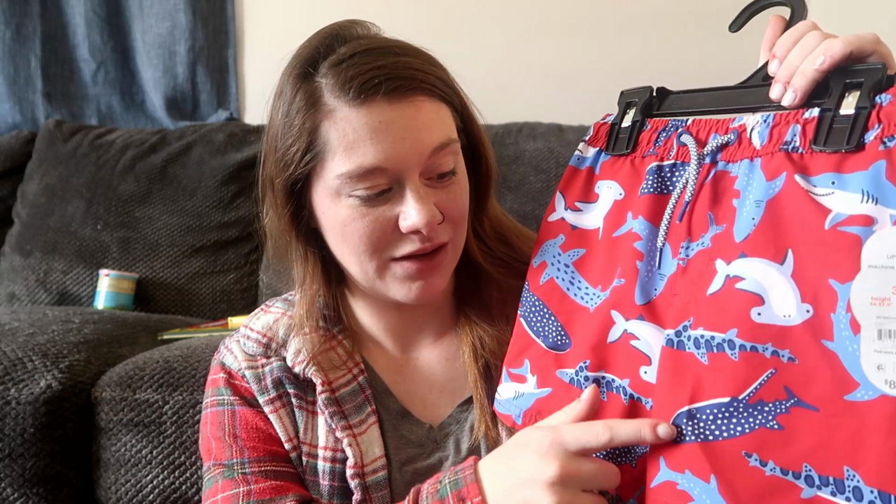Colt loves sharks. He loves to read books at night. I think he is by far my oldest child that still wants to be read to every night. My older girls grew out of that really quick, but he still really likes that time. And one of his favorite books is a shark book that my dad brought back from Mexico when he traveled there. So I thought that these would be super fun, and he loves whale sharks. So this is gonna be really fun. I'm really excited for him to see those.